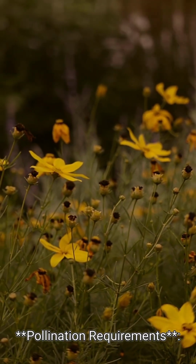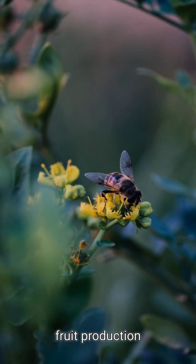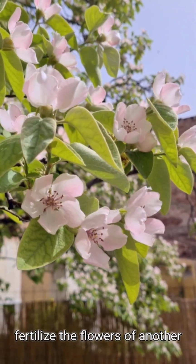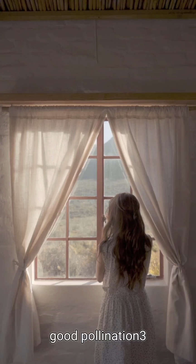Pollination requirements. Most apple trees require cross-pollination for optimal fruit production. This means that pollen from one apple tree must fertilize the flowers of another. Many orchards plant multiple varieties to ensure good pollination.